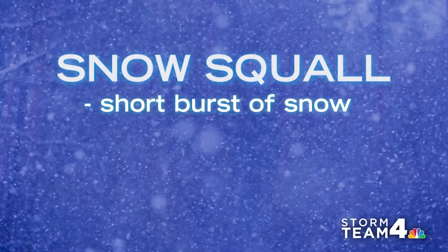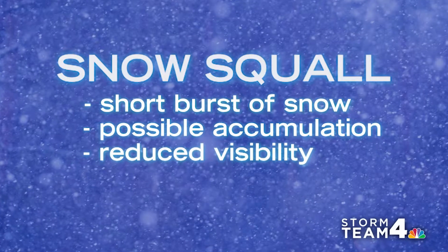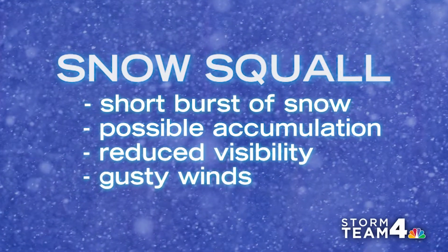A snow squall, what exactly is that? We've seen them around here dozens of times, but the hotbed for them is the Great Lakes area. It's just a short burst of snow. Could create some accumulation, and we are looking at reduced visibilities as well as some gusty winds. Catch drivers by surprise. Now, generally associated with a strong cold front, but signifies some Arctic air moving into the area.